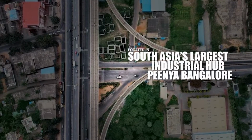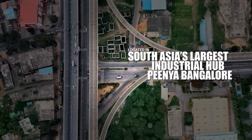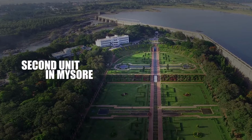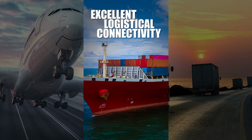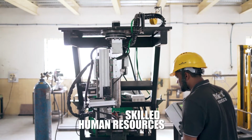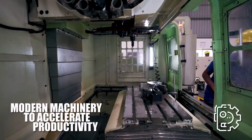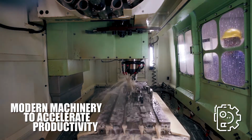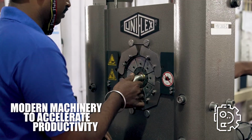Located in Southeast Asia's largest industrial hub, Peenya Industrial Estate in Bangalore, with the second unit in Mysore. Excellent logistical connectivity with air, sea and surface, well-equipped marketing team and skilled human resources. We have adopted new technologies and are adept with the modern machinery to accelerate productivity.